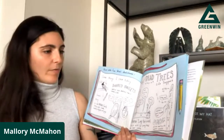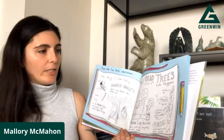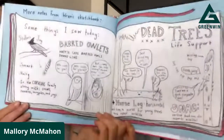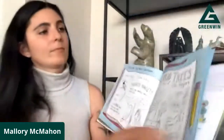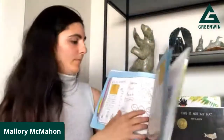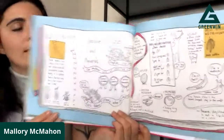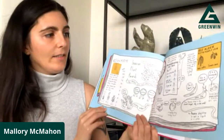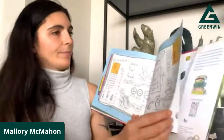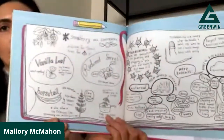There were dead trees that provide life support, like nurse logs who help feed younger trees, trees that feed mushrooms, or trees that provide houses for birds. Oh my gosh, there's even more. They saw invasive plants and oysters and a banana slug and the deer. All the fruits and plants too.